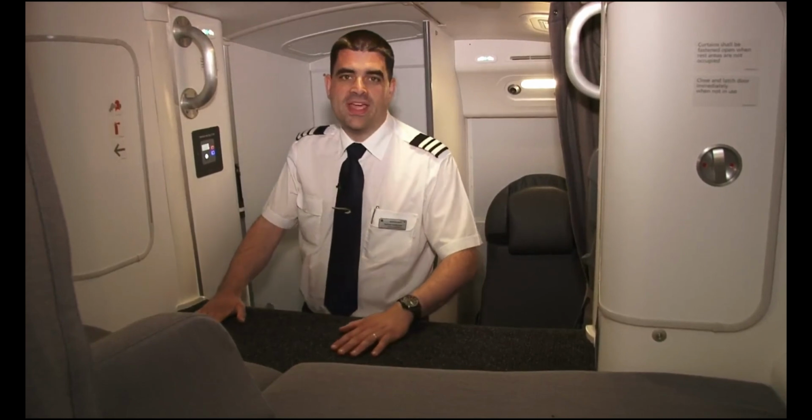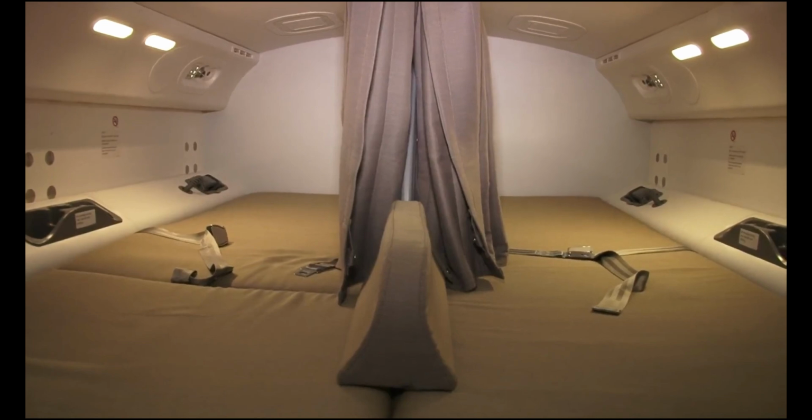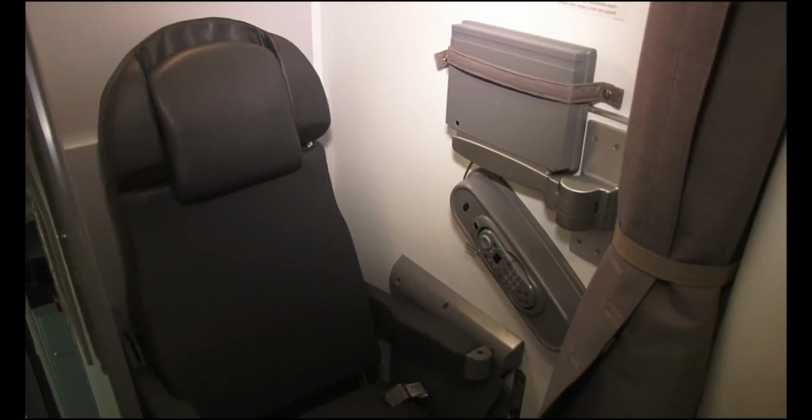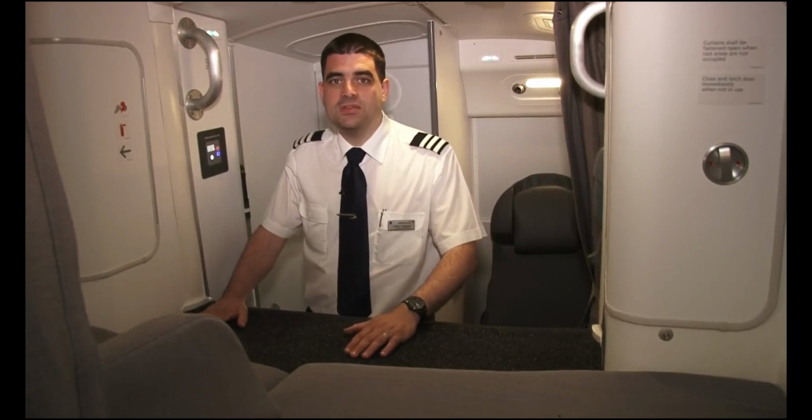On long-haul flights where we carry extra crew, we have a crew rest area. This contains 2 bunks and a seat and allows us to have some sleep or some time off task. It really does help with our alertness. Don't be alarmed though, if we use this area, there's always 2 pilots on the flight deck.